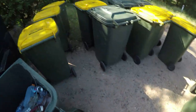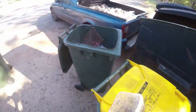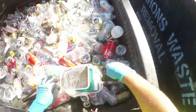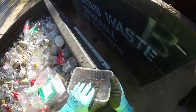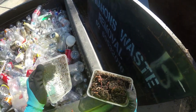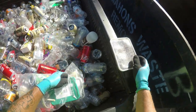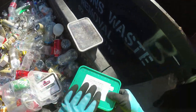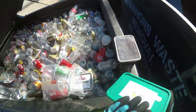I'll put the dirt out on the ground. And do away with the container. Over here. Three packets. Oh, there's a worm on top, I think. Yeah, they got some worms in them. Oh yeah, look at the wormies in those. I'll take those ones. No point throwing worms away. Gone.